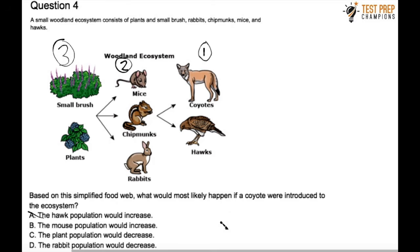B, the mouse population would increase. True or false, basically. Is it false or is it true? Well, think about it. Coyotes are higher in the food web than the mice, which we can therefore see means coyotes are going to be eating mice. And if we put coyotes into the ecosystem, more mice will be eaten, so B is simply not true, so we'll cross it out. Now what about C?